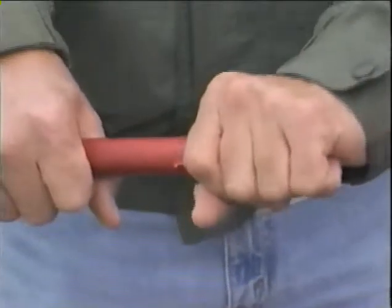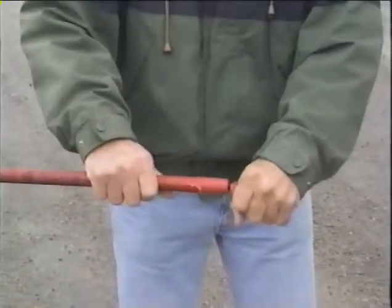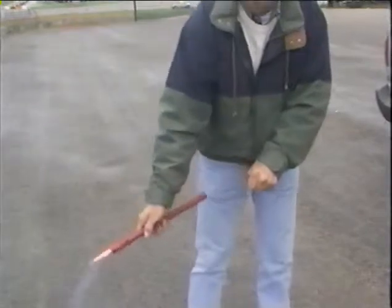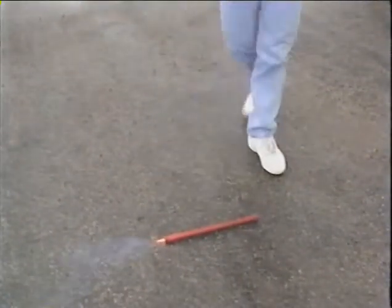Red reflectors or lighted flares must be placed to warn other motorists of a disabled vehicle. To light a flare, or fusee as they're called, hold it firmly in one hand. Twist and lift the cap with your other hand or flip off the plastic lid. Strike the fusee across the cap, away from your face or body. Point the ignited end away from your body so sparks will not ignite your clothing.